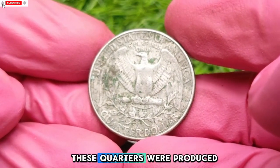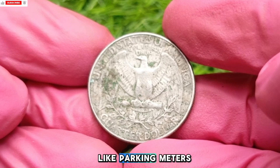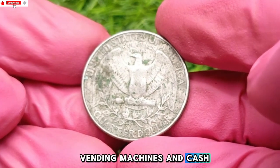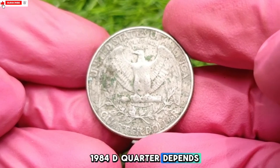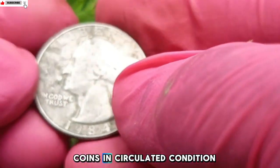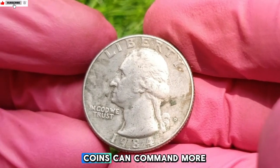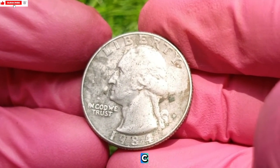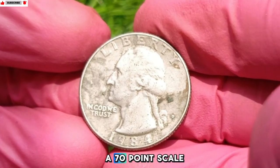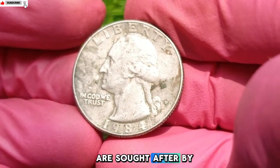Circulation purpose: these quarters were produced for general circulation, used in everyday transactions like parking meters, vending machines, and cash payments. Condition matters: the value of a 1984 D quarter depends heavily on its condition. Coins in circulated condition are generally worth face value, but uncirculated or error coins can command more. Grading scale overview: coin grading services PCGS and NGC rate coins on a 70-point scale. Mint State (MS) grades of 65 and above are sought after by collectors.